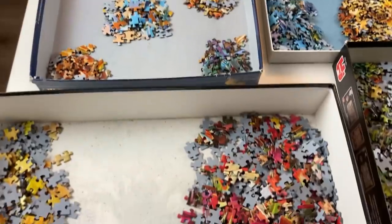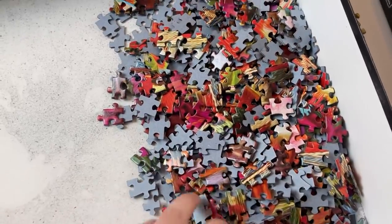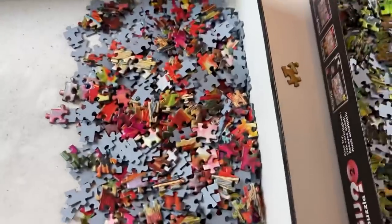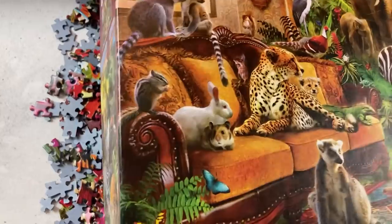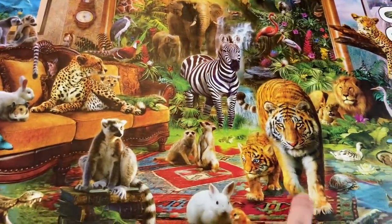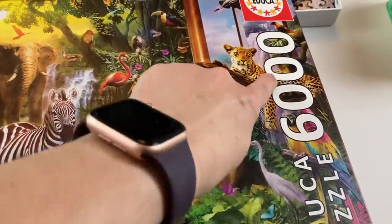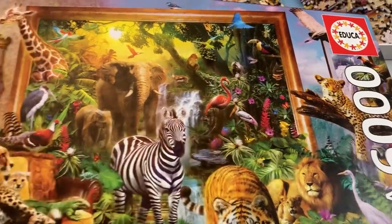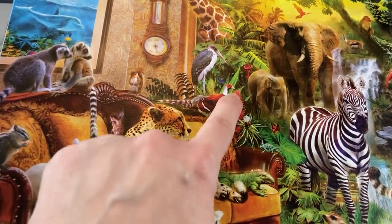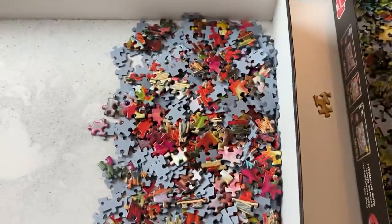Okay, so I'm going to go through these pieces, starting with this box, because it's the nearest one to me. This is every piece that I could find with sort of pinks and reds in them. Looking at the box, those pieces will be pretty much scattered throughout the puzzle, but there's a lot of red in this carpet. There's some flowers here. There's a little bit of pink on this parrot behind the 6,000. You've got a flamingo and some flowers there. There's a red on this bird here, looks like a pheasant or something. So the red's going to be all over, but that pile isn't too bad.